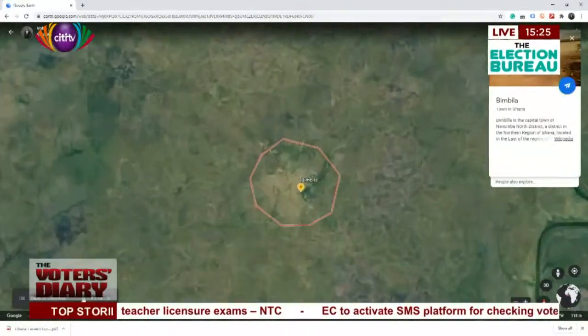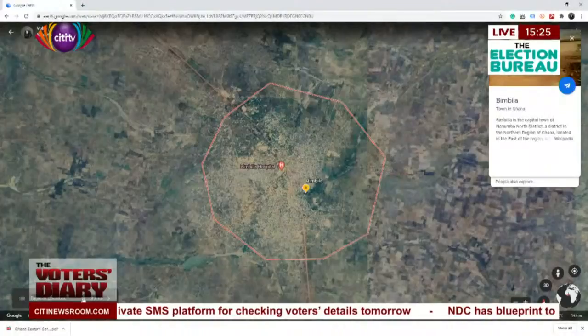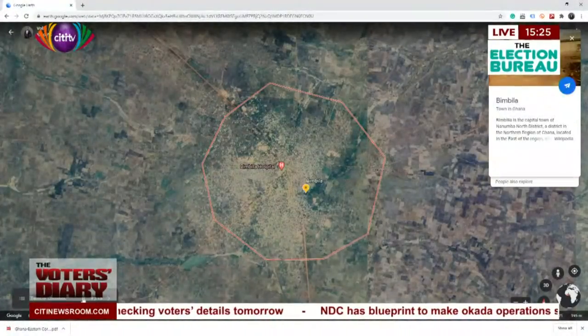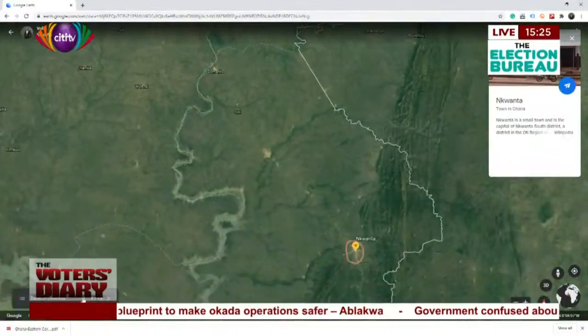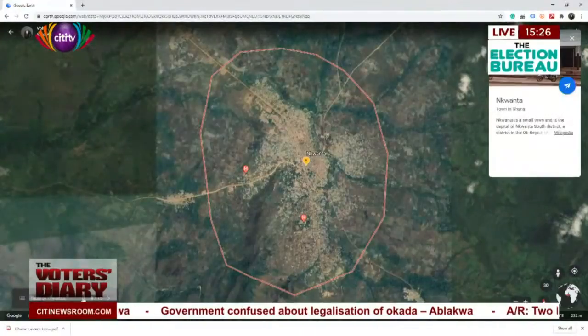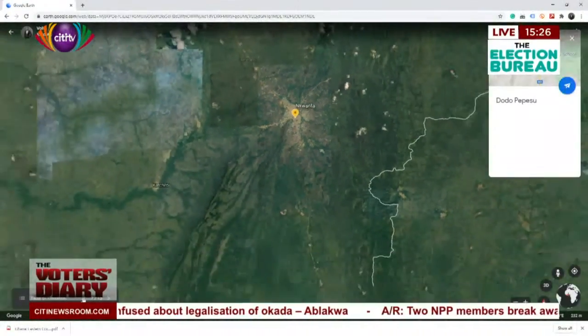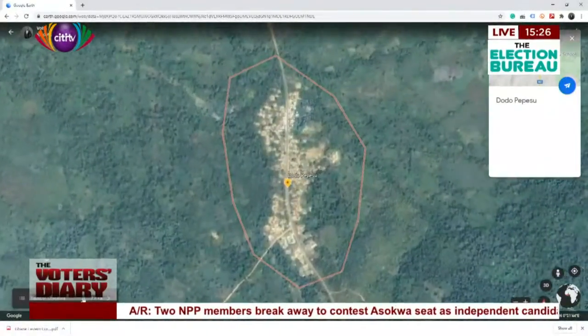Now, different portions have been given to different contractors. Different lots have been given to different contractors. And over the years, because of financial challenges, we've not seen work progressing as fast as it's supposed to progress on the Eastern Corridor Road, and it's been an issue that people in the Volta region have been complaining about a lot. Okay. Everybody in the Volta region, if you talk about roads, one of the first roads they'll mention to you is the Eastern Corridor Road.